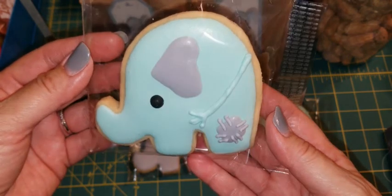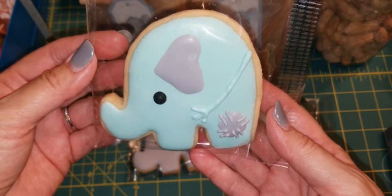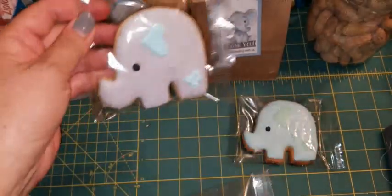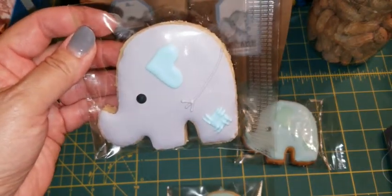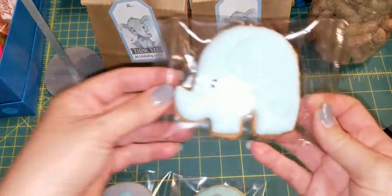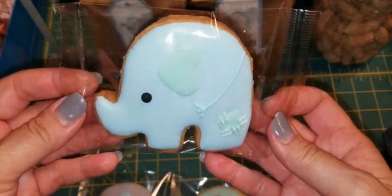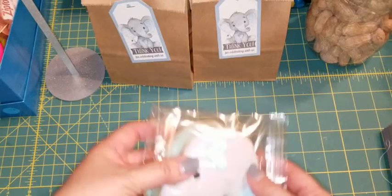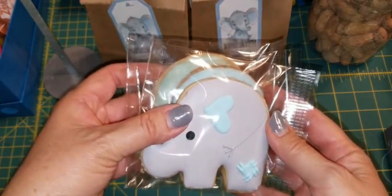They're made out of elephants, and yay, I love it. So she made it in different colors. These are gonna be the favors that each of the guests will have where they sit. Okay, so she made different color variations. These are the colors of my baby shower. Okay, so I'm gonna put this on the side.